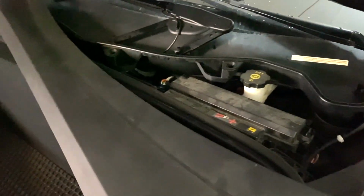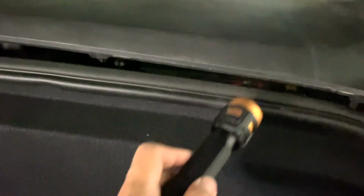for charging purposes. Like I said, this car did not leave me. I was just getting the error message on the vehicle that the 12-volt battery needed to be serviced. Now, the battery is actually right behind here. So it connects to there, and it's actually right down here.